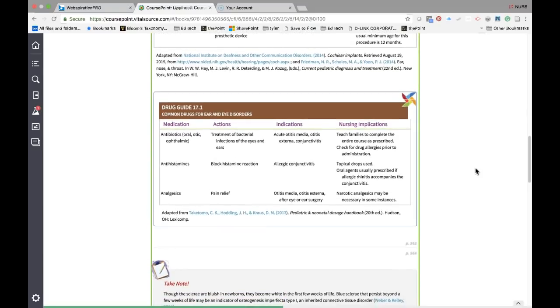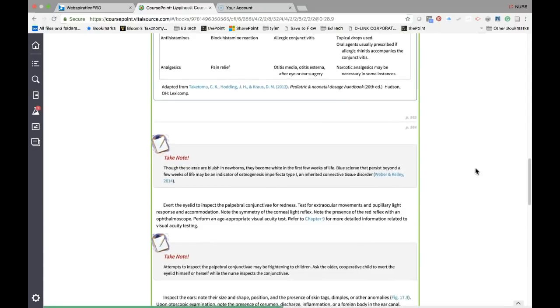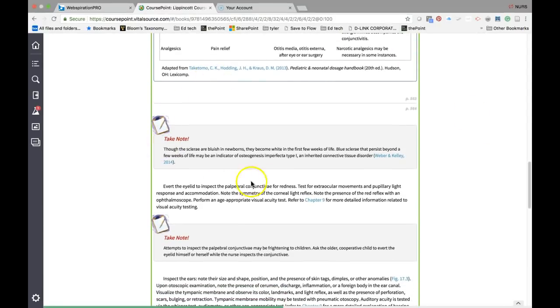There's your antibiotics and your antihistamines. All right, so this is something that we didn't talk about. If they have a blue sclera, a bluish, you might suspect osteogenesis imperfecta. So that's one of the things they investigate if they see that in a newborn.